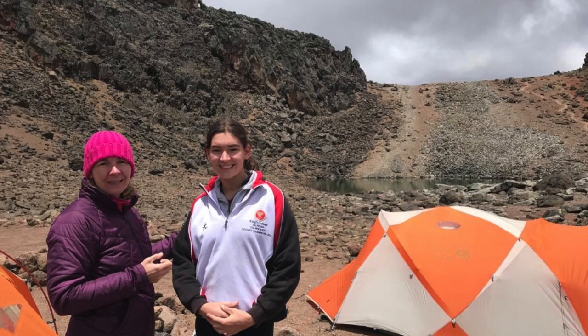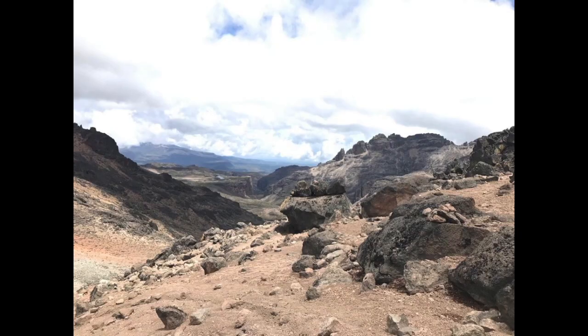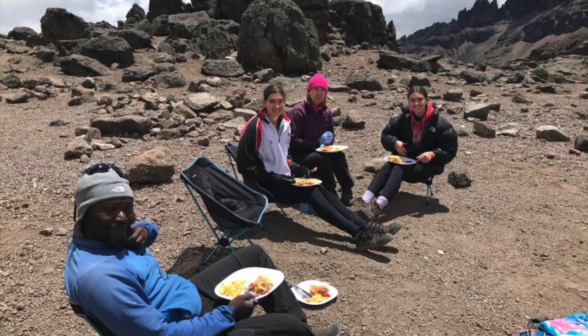Our final camp was a bleak expanse of rock above the snow line, an imaginary line where plants and trees no longer grow due to Arctic temperatures. However, upon reaching the camp, we were told we could summit that day rather than at 5 a.m. the next morning. So after a short lunch, we got our warm clothes on and headed to the top.